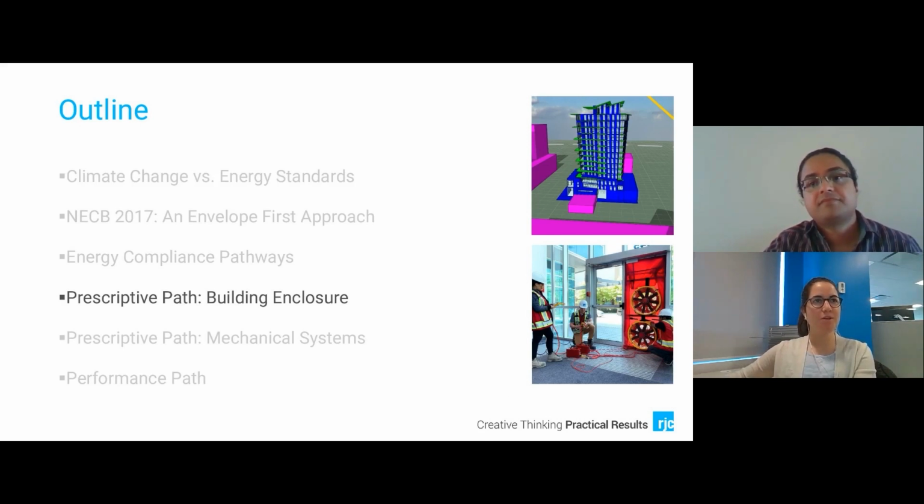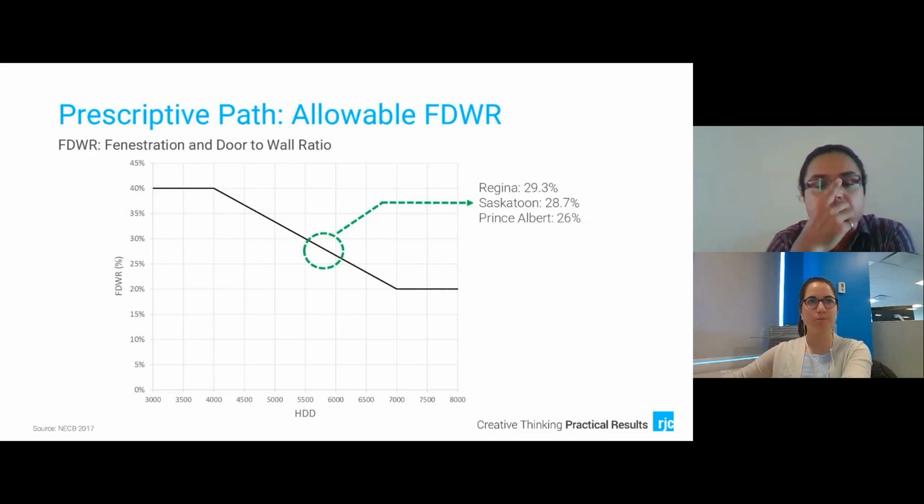So I'm going to walk you through the prescriptive path in terms of how to achieve that, how to comply with that for the building enclosure. First off, how do you know if you can actually comply with the prescriptive path? How do you know if you can choose that for your building? You need to take a look at your fenestration and door to wall ratio. So what is the percentage of area on the walls that your windows take up? Let's say you're in Saskatoon, it has to be under 28.7% of your wall. And that's how you know you can go down this path.